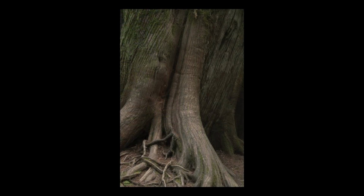This is unprocessed as well. This is again at 62 millimeters, and you'll notice now that the telephoto lens has really compressed the scene, so it's almost de-emphasized that root in the foreground. Now I had to crop it a little bit because I didn't really want to include the path there, but I think it gives you a really good idea of what a telephoto lens will do.